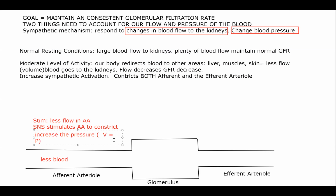And I cheated to give myself a little space there so that I can put in my arrows. So if the volume goes down, the pressure goes up, right? Now, I can already hear what you're saying. Wait. When we constricted the afferent arteriole before, that decreased the blood flow, right? But remember, there's already less blood in here. So because there's less blood in here, there's less blood in here, and this less blood has a lower pressure to it. So when we're constricting the afferent arteriole, we're not affecting the volume of blood in this case because the volume of blood is already changed.